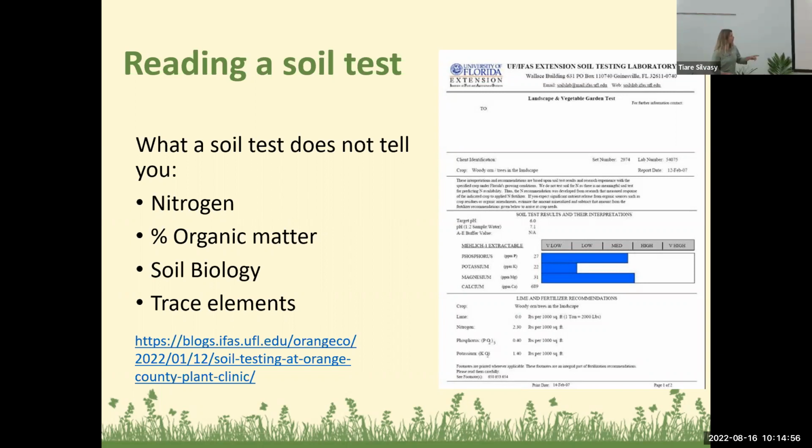So our soil recommendations are usually based, here's the bottom line, on the assumption that you have 0 nitrogen in your soil.